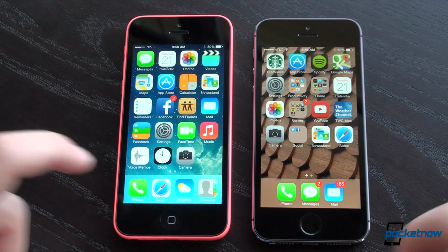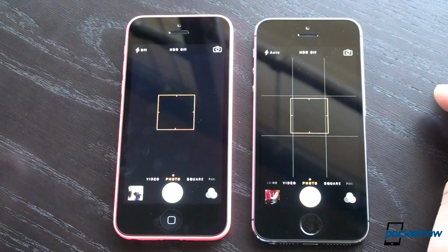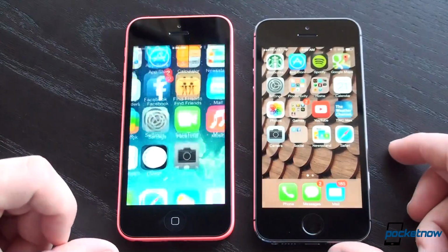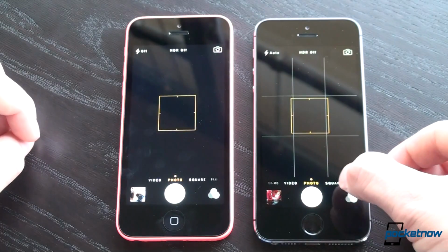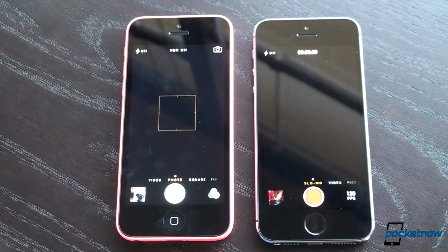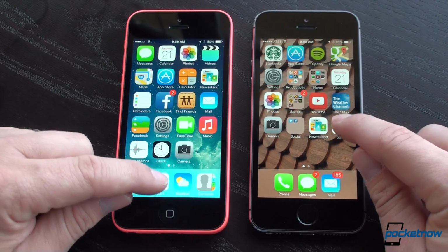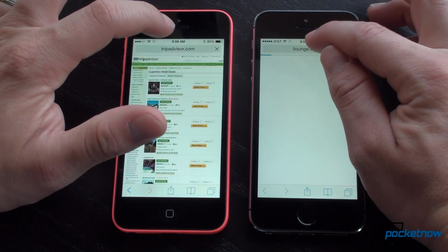Okay, so let's click around here. Let's open some system apps, starting with camera. 1, 2, 3, go. About the same time there. And of course, one thing that you get in the iPhone 5S that you don't get in the 5C is slow-mo video, which is pretty cool. We're going to talk about that more in the full review. Let's go into Safari. Okay, they're opening up different pages.